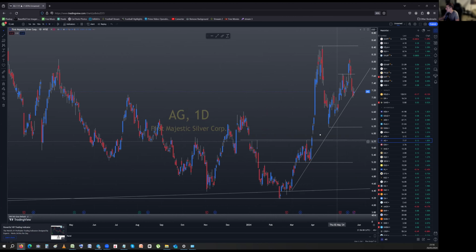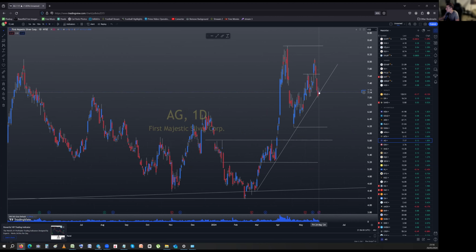So, okay, first Majestic ascending just within it. Not the stronger silver stocks. You'll see some other ones that are much stronger, but yeah, it's a shame, it should have made a new high. When it was over here, it should have taken out this zone. I understand why: it had bad news, bad earnings. So on the next pump, it's not as strong. And now it's still got some of that weakness.